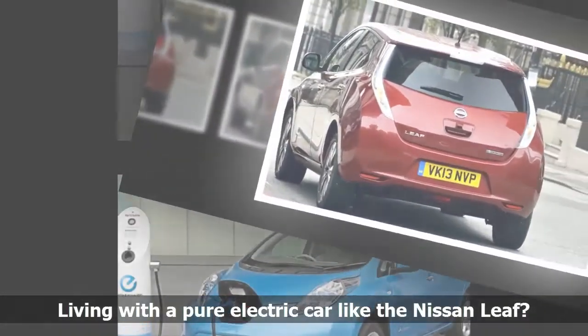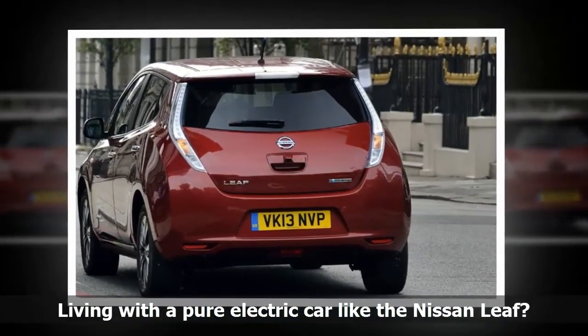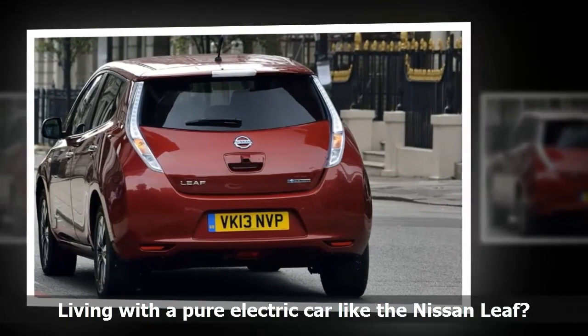As a car I like the Leaf, but Ireland still has quite a way to go before the infrastructure is there to make pure electric car motoring a reality for the masses.